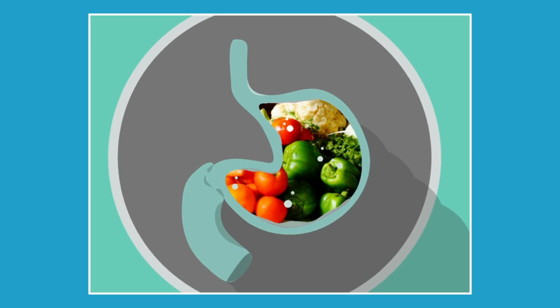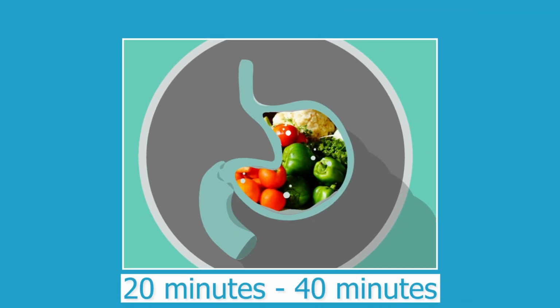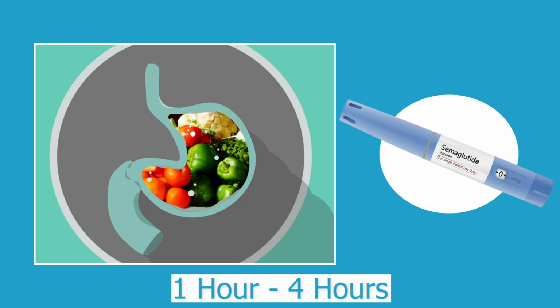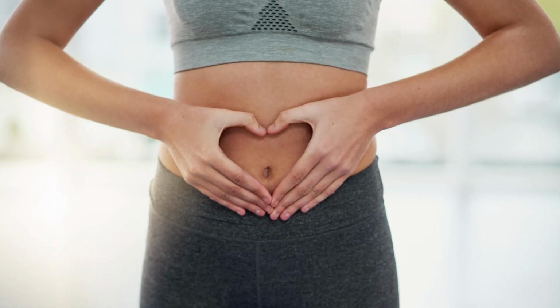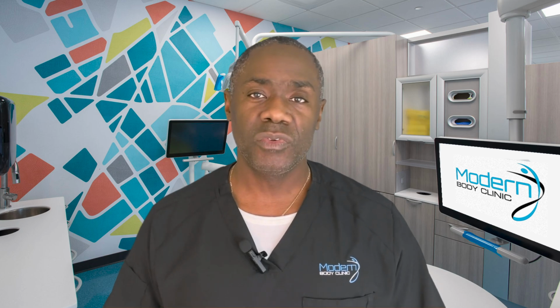If you think about, let's say on average, the food leaves your stomach in somewhere around 20 to 40 minutes. With semaglutide, it might be from an hour to 4 hours. So that's definitely going to impact the next time you want to eat. Another thing it does is slow down your GI tract, and again, that is going to impact how quickly you feel full again.